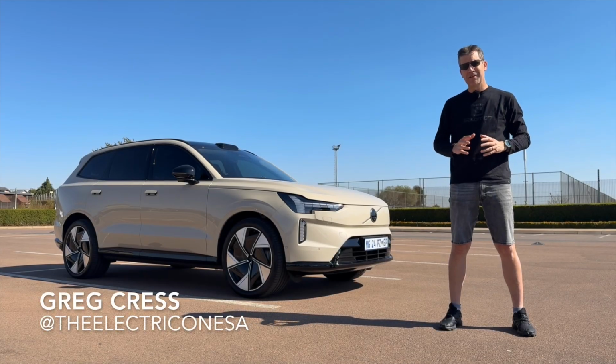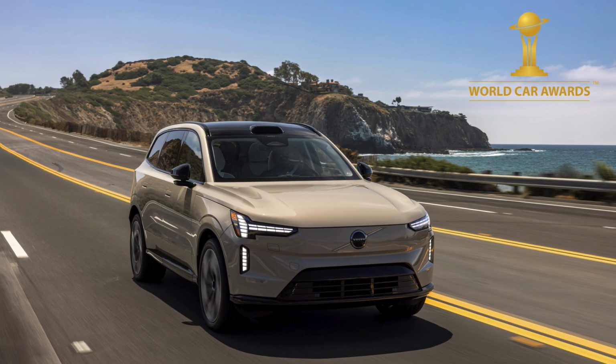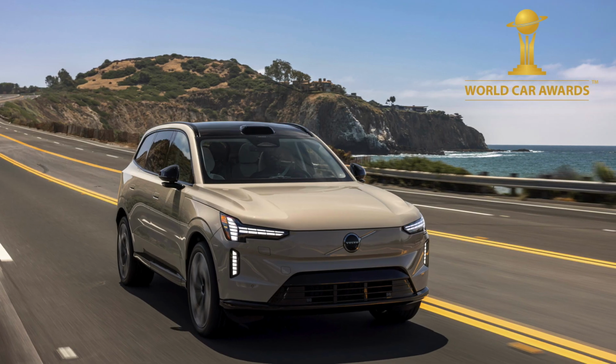This is the Volvo EX90, Volvo's flagship electric vehicle and winner of the World Luxury Car of the Year award in 2025. Let's take a look around.